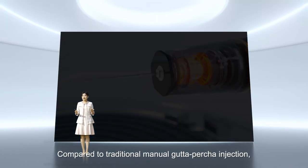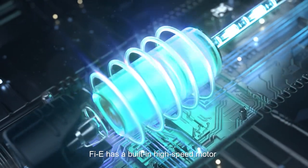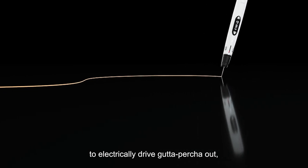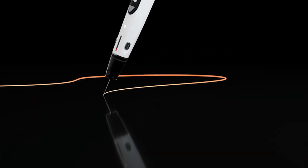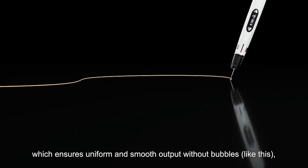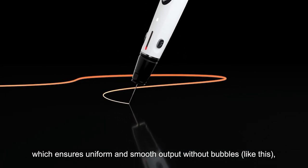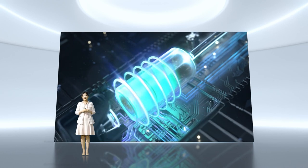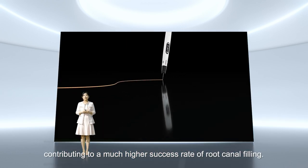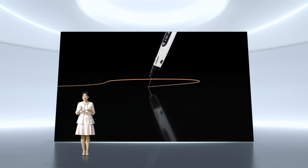Compared to traditional manual gutta percha injection, FIE has a built-in high-speed motor to electrically drive gutta percha out, which ensures uniform and smooth output without bubbles, like this, contributing to a much higher success rate of root canal filling.